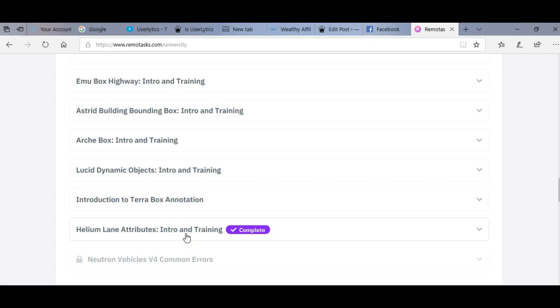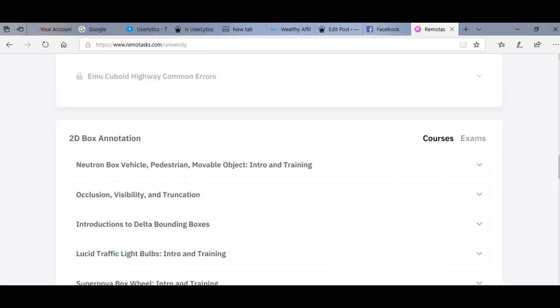What I simply had to do was, on the road, they highlighted certain lanes, and you had to look at the lanes and see which attributes apply to each lane. For instance, the lane could be solid, or it could be double, or it could be a merge lane. Once you complete this course, it will show that you're completed, and you just simply go through the rest of the courses within that specific level.